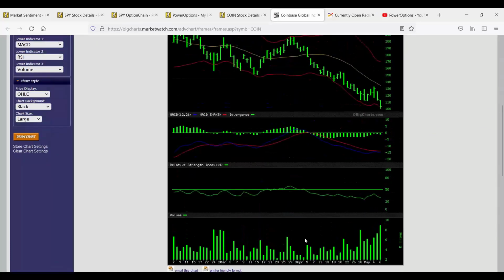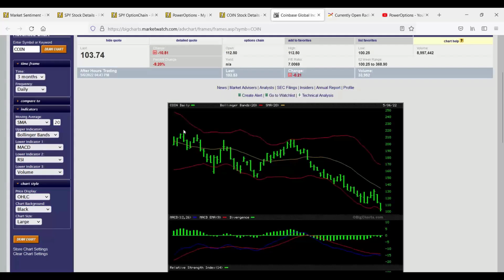And this thing was close to 180 a month ago. Then it started to have a big decline down. It was at about 160 at the beginning of April. Let's go ahead and use that as our example. We'll just say COIN at 160, and it's now at 103.